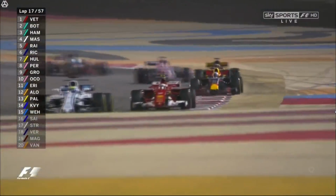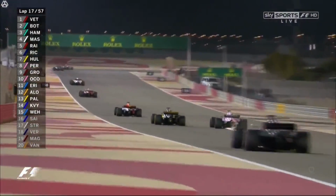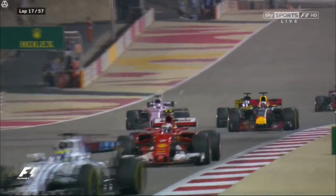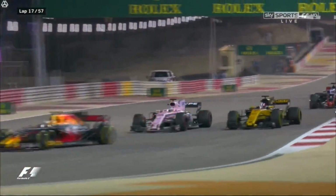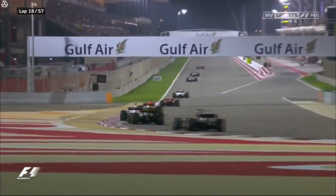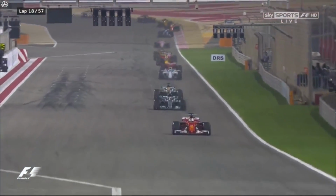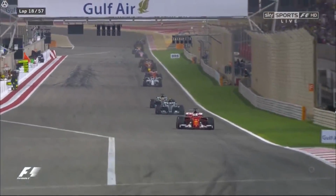The fact of the matter is, Daniel Ricciardo can go to the end of this race, and the 2 Ferraris do have to stop again. Felipe Massa doesn't, because he's on the soft tyre. There goes the Force India of Sergio Perez down the inside of Nico Hülkenberg. He's got his former teammate into the final corner. Don't often see cars getting past there. Brilliant move from Sergio Perez, who puts himself up into 7th place.